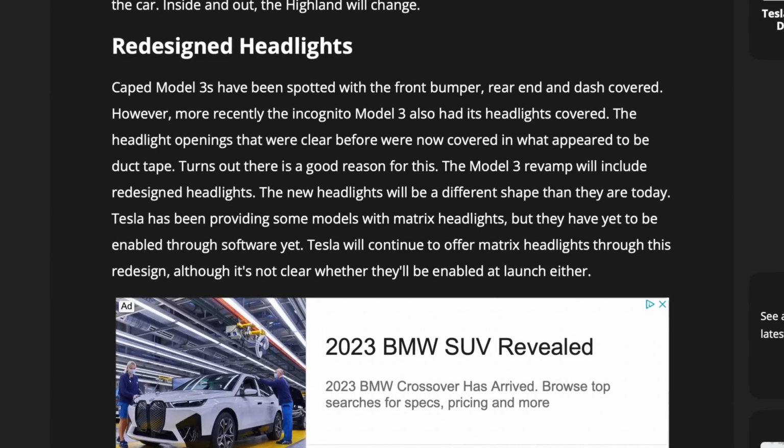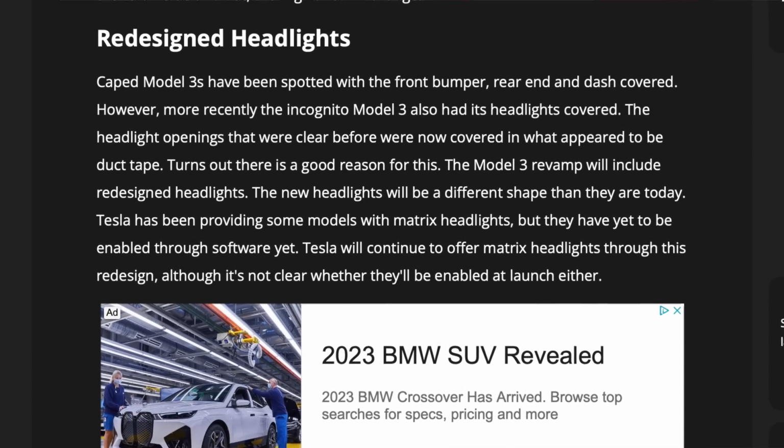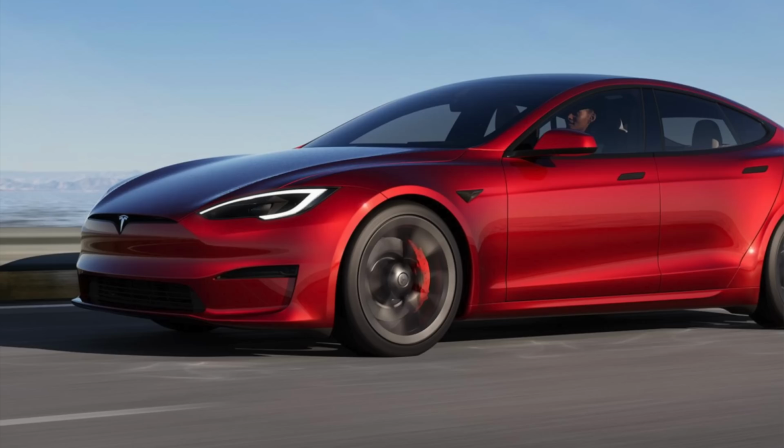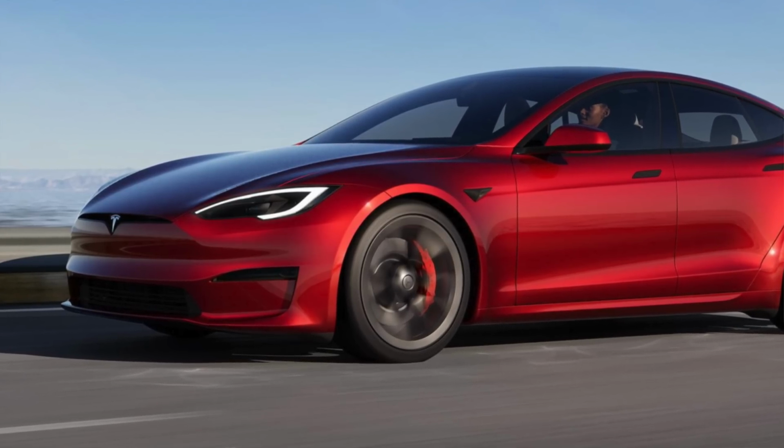The Not a Tesla App leak also stated that they expect the Model 3 refresh to get updated headlight designs. We still have no real word on what they look like, but my hope is that they borrow something from their bigger, older brother, the Model S, because those are really cool headlight designs.